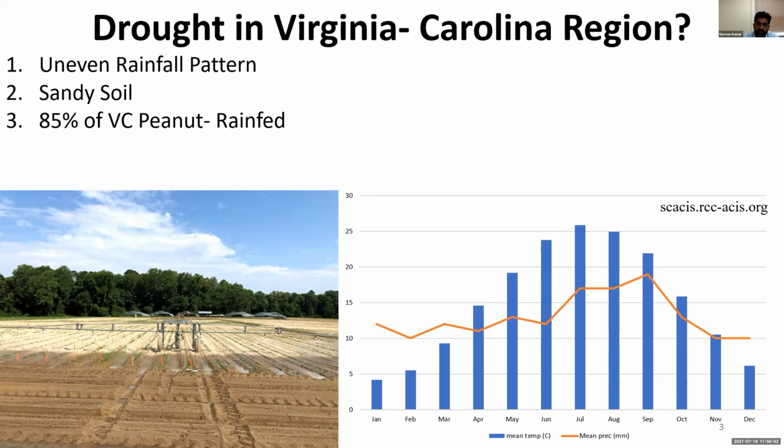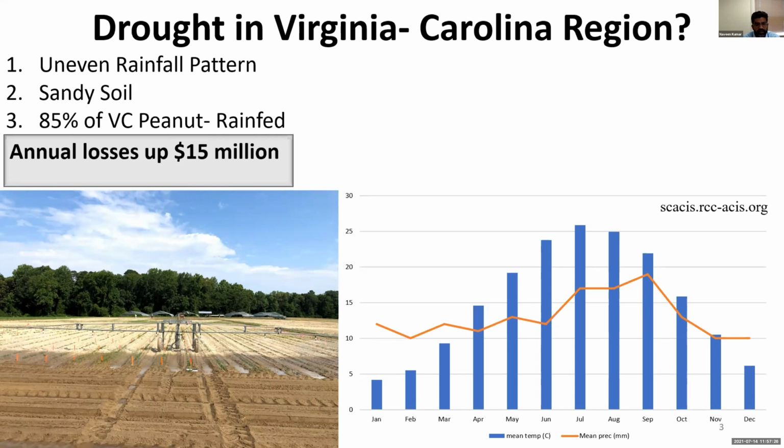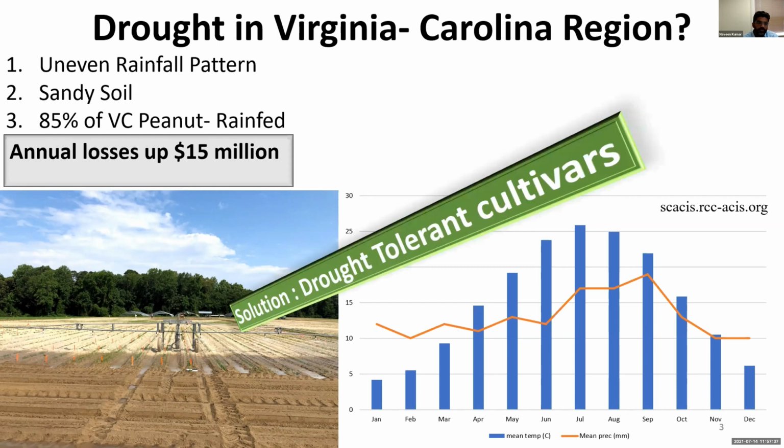The second factor is sandy soil in this region. Peanut prefers to grow in sandy soil as sandy soil is favorable for pegging and pod formation. However, at the same time, sandy soil has lower water holding capacity, which makes peanut more prone to drought stress. Under drought conditions, irrigation can be supplemented, but 85% of the peanut acreage in the VC region is under rainfed condition, and only 15% of the peanut farmers are irrigated. A report from Dr. Balota's group stated that drought in the VC region causes annual losses up to $50 million to peanut growers. So under all these conditions, the most reliable and economic solution is to develop drought tolerant cultivars.